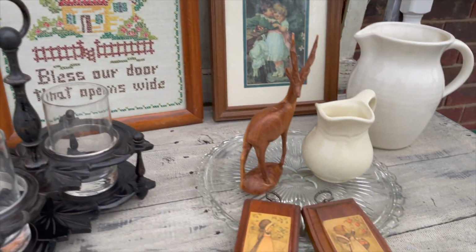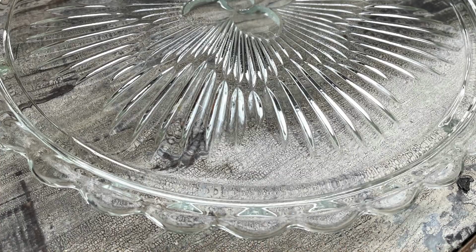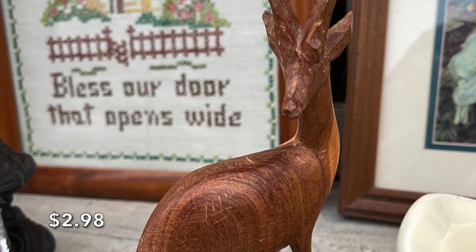Kind of amazed how everything in this thrift haul kind of goes together. I think you could put it all in one area of your booth and it would be a really pretty display. And of course, I couldn't pass up the hand-carved antelope.